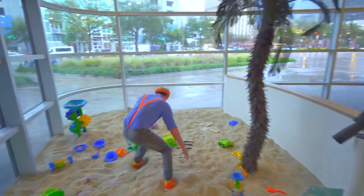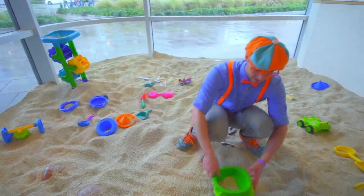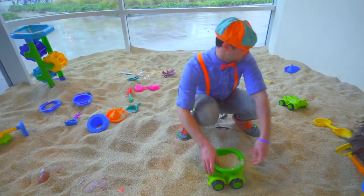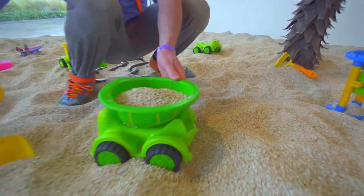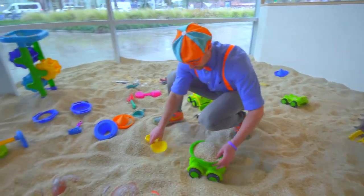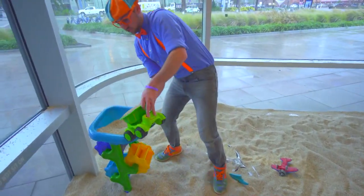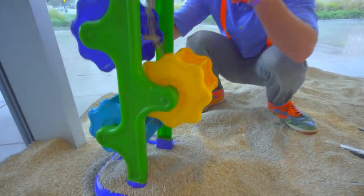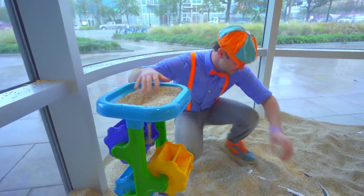Over here. Whoa! There's a bunch of sand toys. Come down here. Gotta scoop it up. Check this out, real close. Okay, let's go find a place to dump it. And then it comes out the bottom. Whoa. This sand area is really cool.